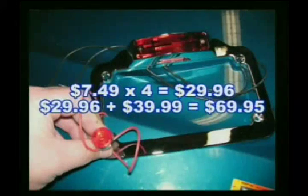Next one. Next slide there. So anyway, this is what the cost of the whole project was: $7.49 times 4 is $29.96, and the total is $69.95. I don't know. That's what it costs. So anyway, there you go. I think I spent about $70. Go ahead to the next one.